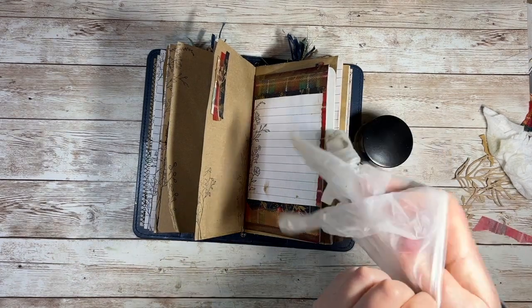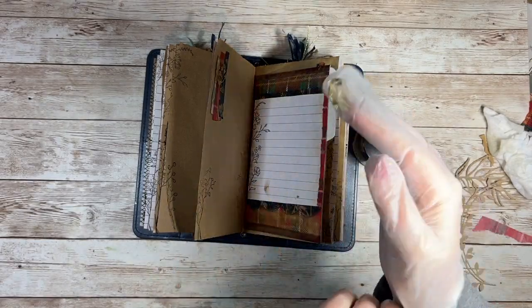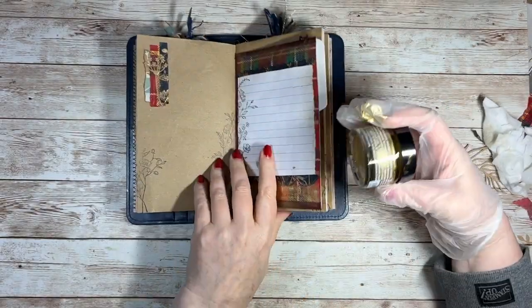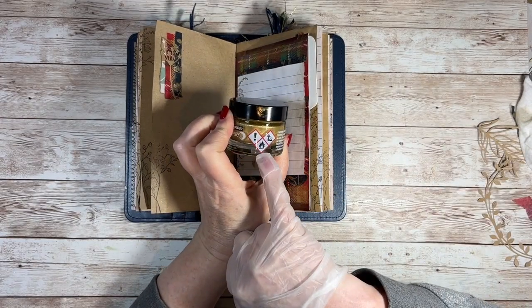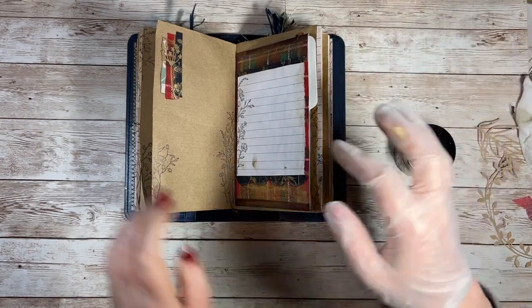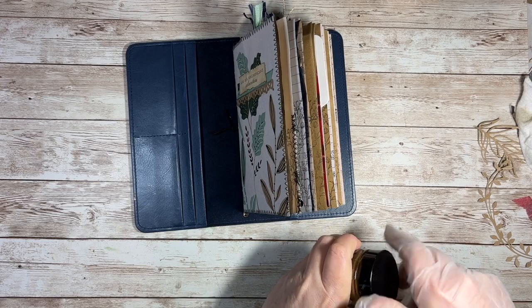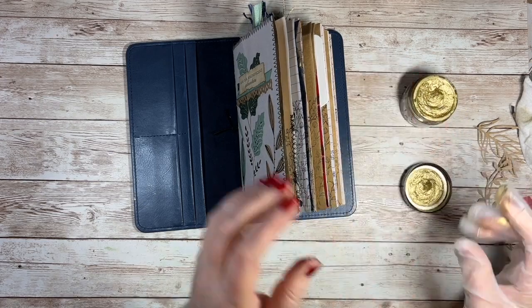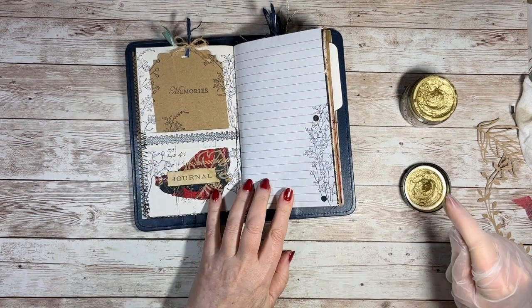So I've been using a glove because it smells quite chemically. I've no idea what's in this. If I put my glasses on, I could probably read it, but I'm just looking at these signs there and I'm thinking, yeah, I'll wear gloves. Probably safest. My gloves are a bit baggy.